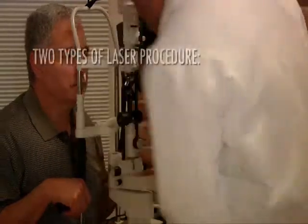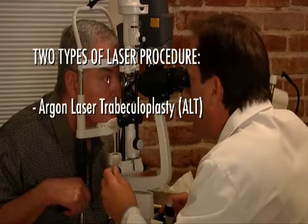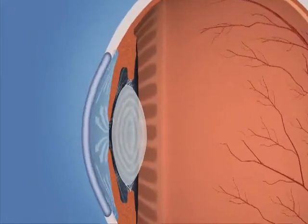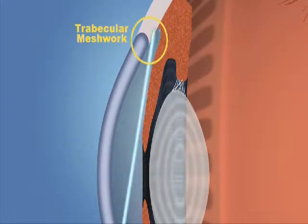Two types of laser procedures called argon laser trabeculoplasty, known as ALT, and selective laser trabeculoplasty, or SLT, are used for patients with open-angle glaucoma. These laser surgeries are used to treat the drainage system of the eye, known as the trabecular meshwork. Treating this area of the eye's natural drainage system is designed to improve the flow of fluid out of the eye, helping to lower the pressure.